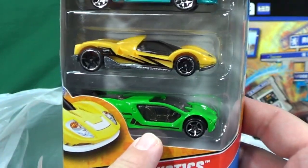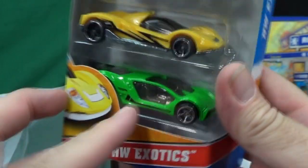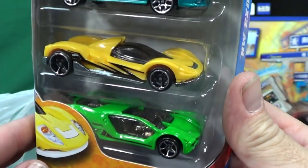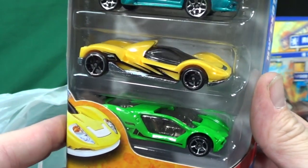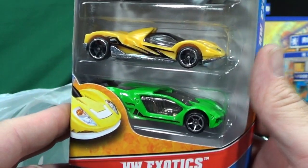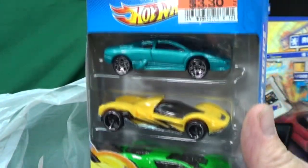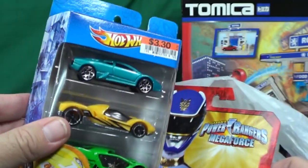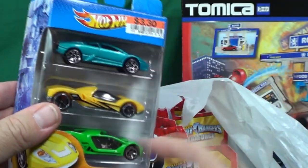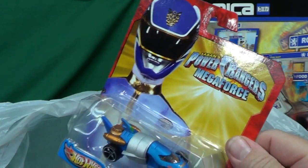T-Gray and something one. Impavido one. I don't remember if that was a regular issue color. Someone had asked me recently if the Impavido was still available, and I have not seen it in the stores, but if you go to Big Lots, you might pick it up in this three-pack, get yourself an Impavido. This is not end of the line, because these three packs, you can find them at Target and Walmart.